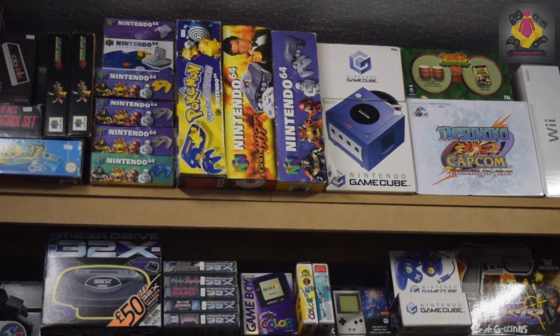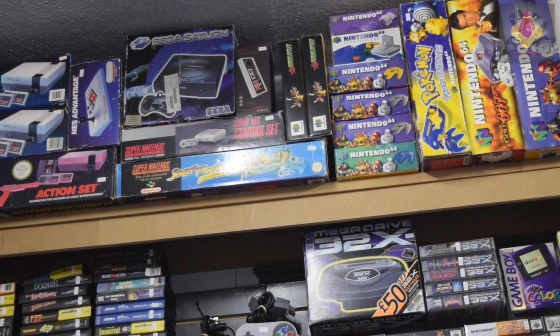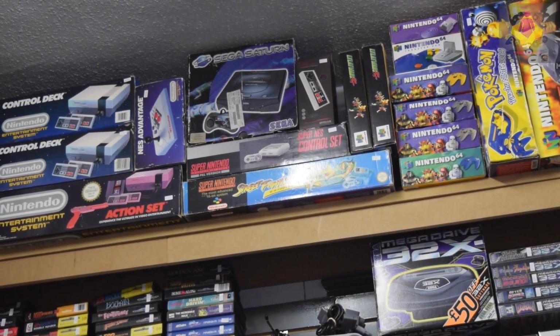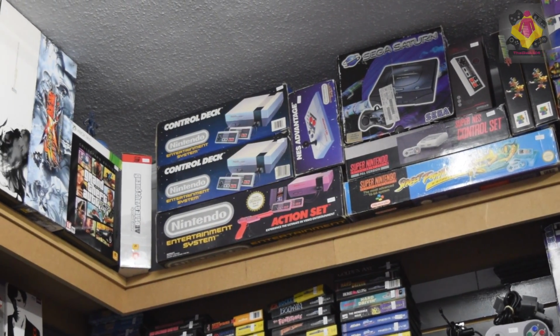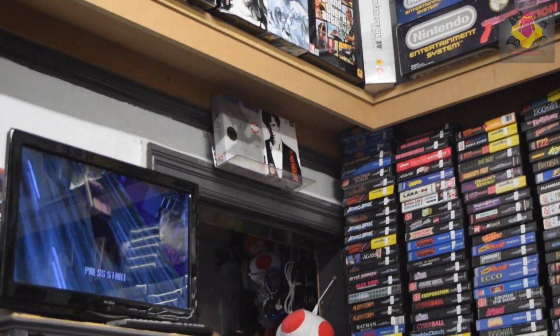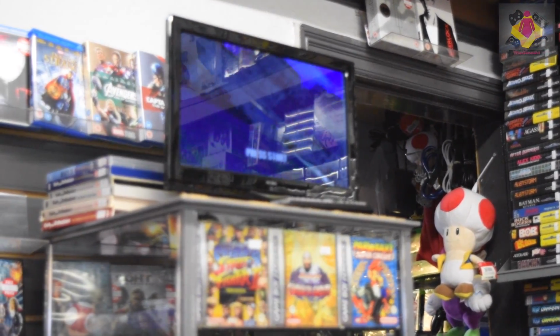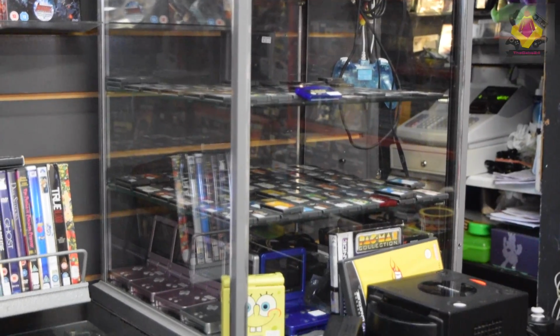So it is time to scan the top shelves in the back room again. Retro gaming goodness, we've got some N64s, we've got the basic Super Nintendo control deck, the 32X, which I'm hopefully going to be buying, a couple of control decks on the NES, some really nice boxed peripherals like the Sega, I think the Sega Menacer was up there as well. There's absolutely loads and loads of stuff.